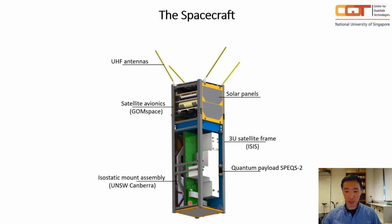Most of the time, the spacecraft is actually covered in solar panels so that we can charge up the batteries. But essentially, what we have is UHF antennas, with which we can communicate and control the spacecraft and the experiment. One section of the satellite is dedicated to satellite avionics, and then the other 2 sections are dedicated to the instrument. The quantum payload, we call SPEX2, sits here in this white box, and it is mounted on an isostatic mount assembly, which we co-developed with our colleagues at UNSW in Canberra. And so this is what the big picture of the satellite looks like.